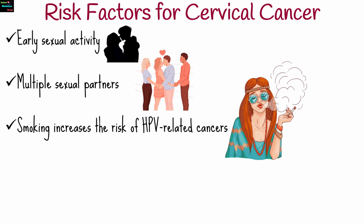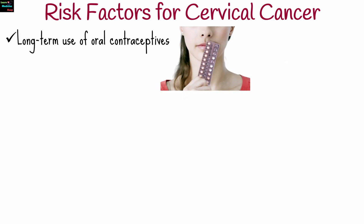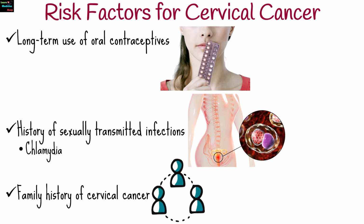Smoking increases the risk of HPV-related cancers. Weak immune system due to HIV/AIDS or immunosuppressive therapy. Long-term use of oral contraceptives. History of sexually transmitted infections like chlamydia. And family history of cervical cancer.